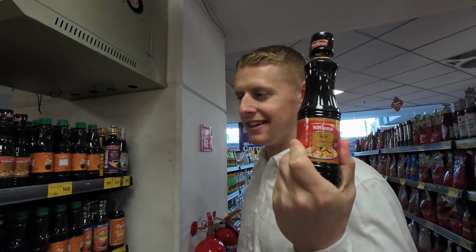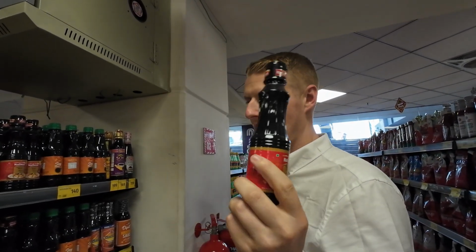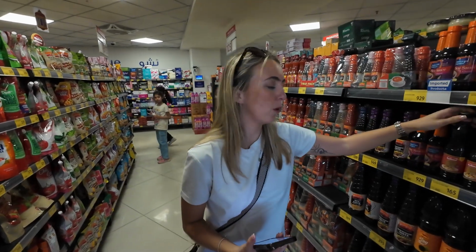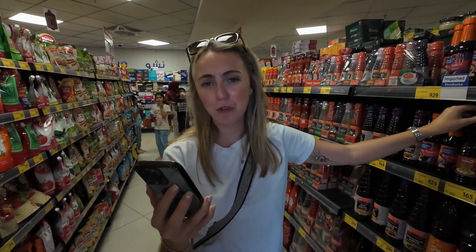46 pence. Wow. For a bottle of soy sauce that size. You will not get that value in the UK, I can guarantee it. Worcester sauce? Weird one. This bottle here is 300ml. There's only a bottle that is 250ml in the UK and it's going to set you back £3.35. Woof. No wonder everyone just orders a Chinese from the takeaway.